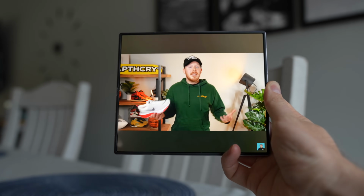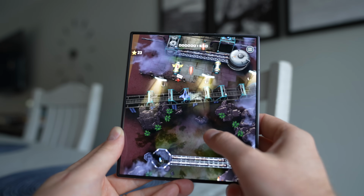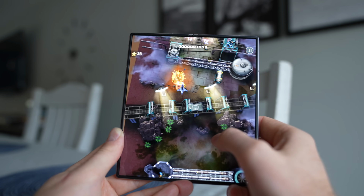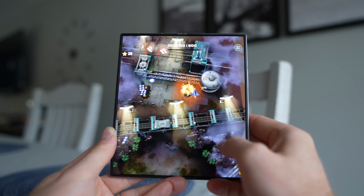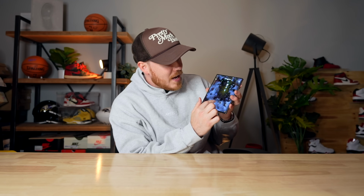And according to Samsung, it's more durable than last year's model. I can't verify that because I don't have last year's model, but apparently it is. But another benefit to having this giant screen is, of course, gaming. And again, the aspect ratio is a little bit odd, but a lot of games automatically sort of adjust for that. Like, for example, this game, you just kind of have brown bars on the edges of the screen.